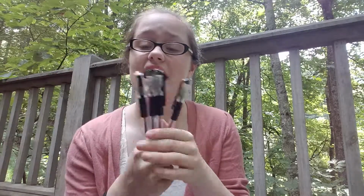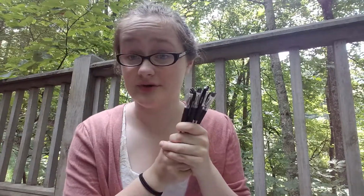But they last for a really long time if you can keep up with them. And so I always find a really secure place to keep them so that I always know where they are. And I have absolutely fallen in love with them. They are everything to me. And it's what I do the majority of my bullet journaling with.